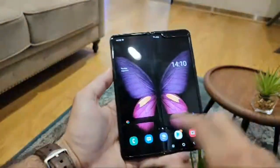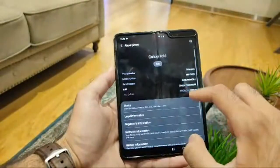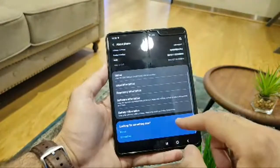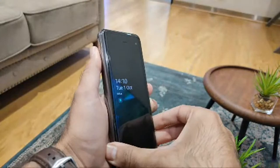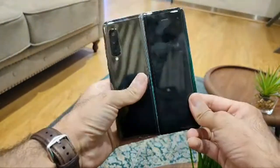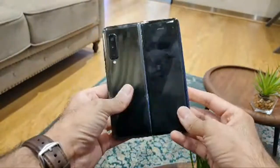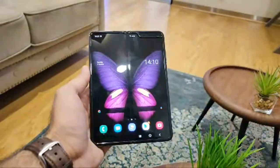Let me just take you to the specifications once. Here we are in the settings menu, and as you can see, we have a 4380 milliampere battery unit. Basically there are two battery units offered by Samsung. One is placed on the left hand side and one is placed on the right hand side, and they both work in conjunction to give you 4380 milliampere battery power.